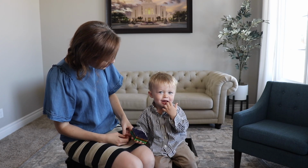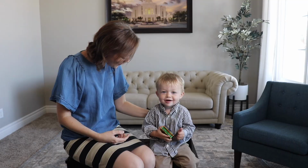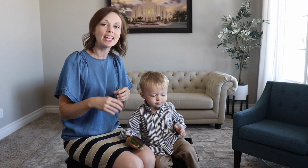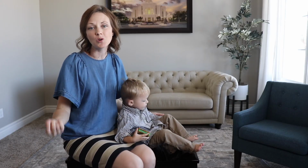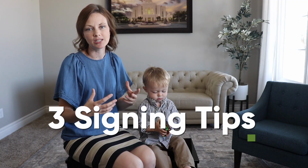Can you sign more? Yay! You signed more! Good boy! When they feel that self-confidence and they're actually being understood, it's going to give them the likelihood that they're going to want to learn more signs. So it's going to be easier to introduce more signs to your baby once they've established that first set of simple baby signs you started with.